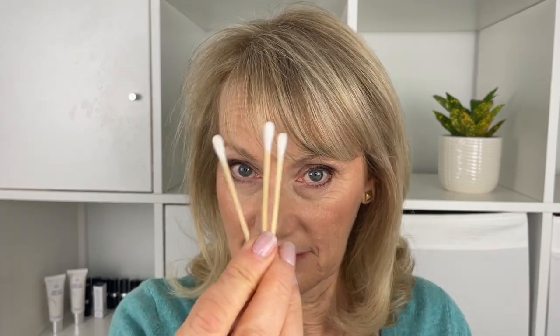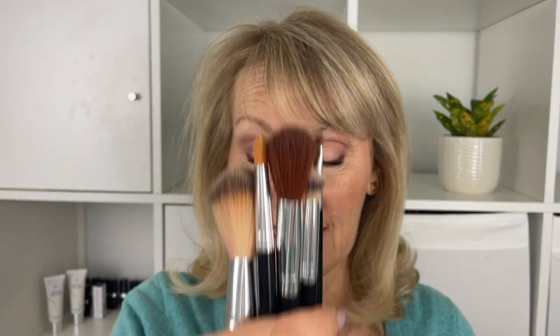What I also tend to have in my bag, I carry some cotton tips, and also, if you've got the space in your bag, a few brushes. Not essential, but these are the brushes that I like to have with me. I like to have my concealer brush, blusher brush, powder brush, and a couple of little brushes. For eyes, the wedge brush and the number 7 brush. Again, not essential. You don't have to have those brushes. You can just do it all with fingers.